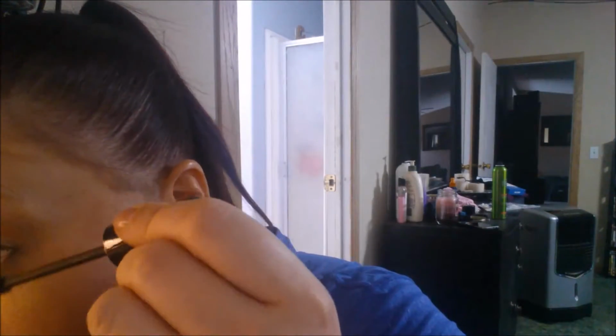Sorry about that. Just trying to do my eyelashes, putting more mascara, more mascara. This one's buildable, so I love it. I love this. This is Perversion by Urban Decay. It's awesome.